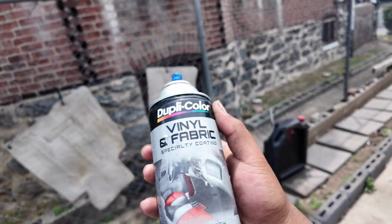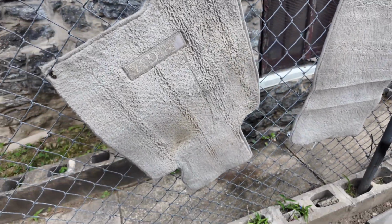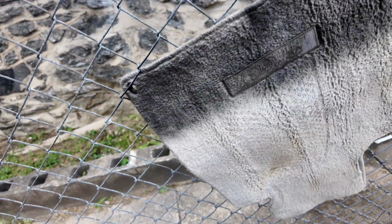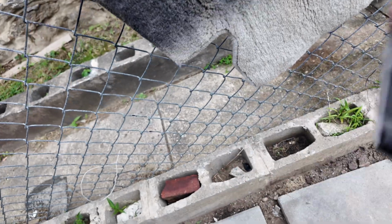Look, don't hate on me, chat, but this stuff does wonders. Instead of paying for carpets, you just grab some old jeans, dye them. Crazy. I'm gonna do like five coats though. I mean, it's hard though. It's better than no carpets. Yeah. The G ain't got no carpets.